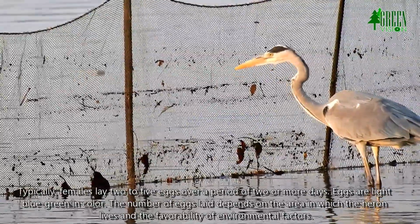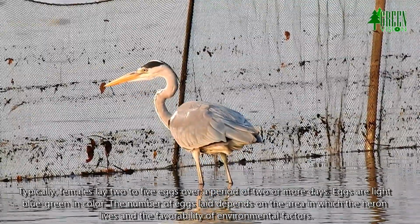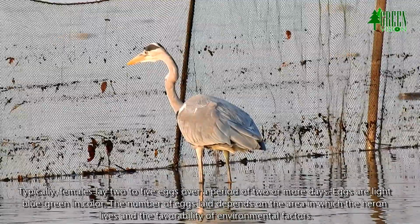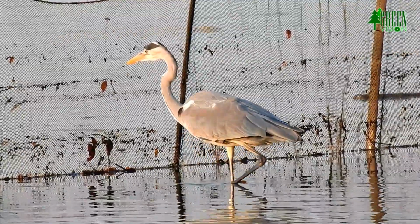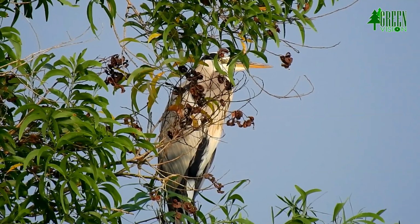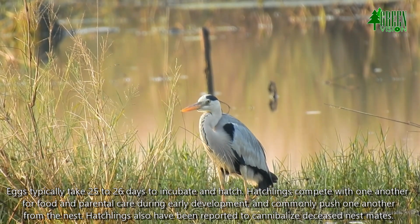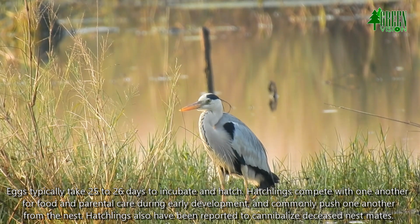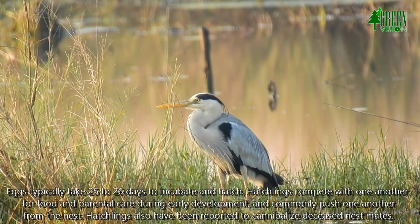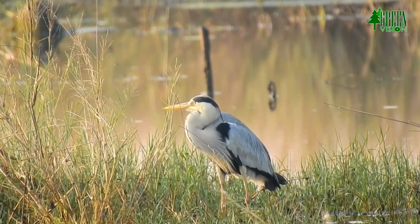Typically, females lay 2 to 5 eggs over a period of 2 or more days. Eggs are light blue-green in color. The number of eggs laid depends on the area in which the heron lives and the favorability of environmental factors. Eggs typically take 25 to 26 days to incubate and hatch. Hatchlings compete with one another for food and parental care during early development, and commonly push one another from the nest. Hatchlings also have been reported to cannibalize deceased nest mates.